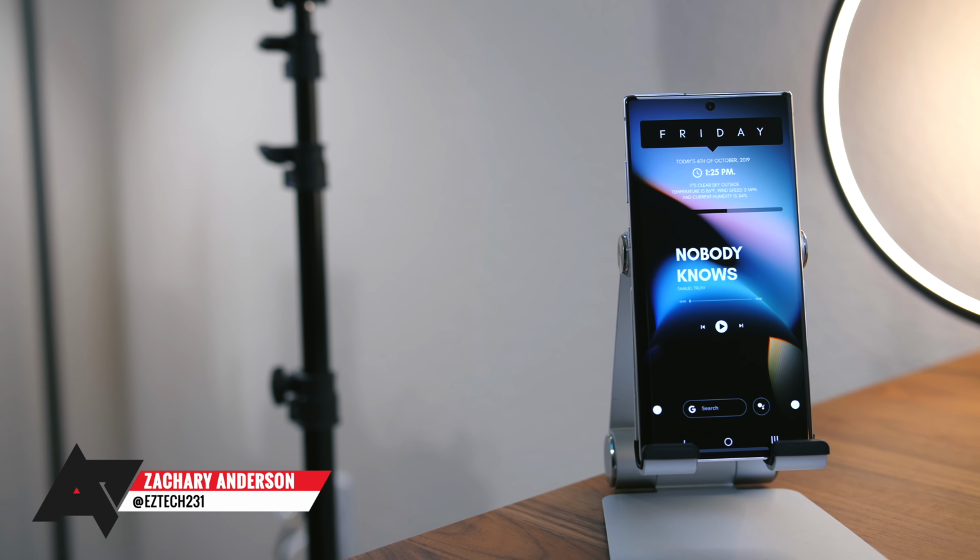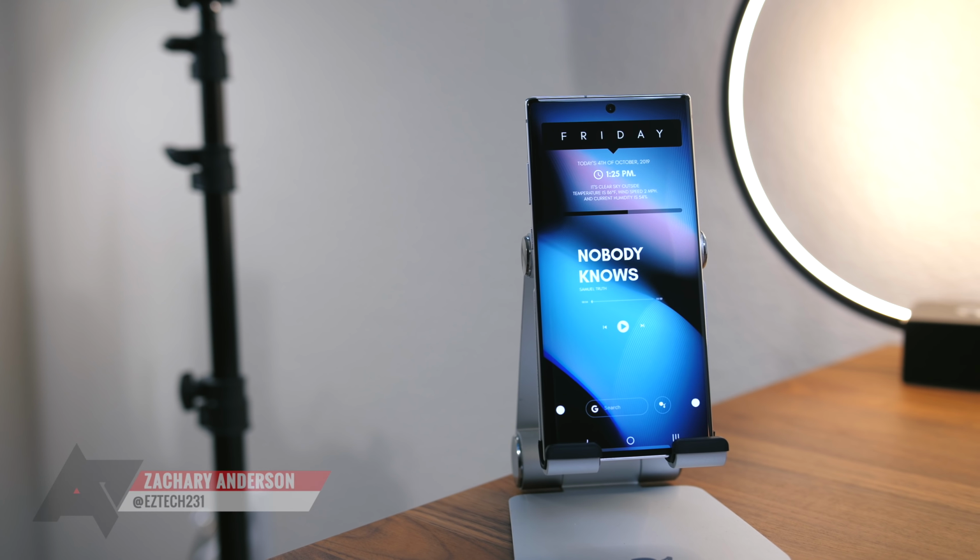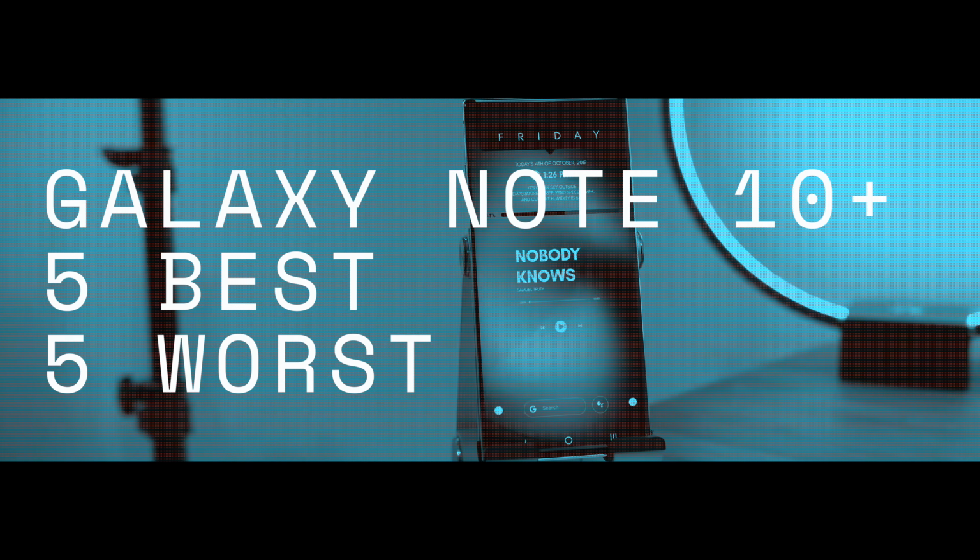The Galaxy Note 10 Plus has proven to be an excellent phone, but just like every other phone out there, this one is not perfect. So we're going to be taking a look at 5 great and 5 not so great things about the Note 10 Plus.